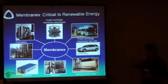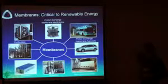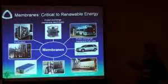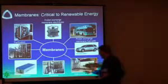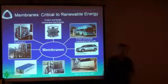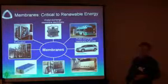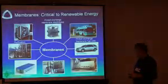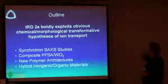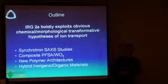But also, of course, membranes are important for membrane reactors, for electrolyzers, for obviously purification, and more importantly for lithium-ion batteries. And the membrane of the lithium-ion batteries is a particularly pathetic material, which I think has a lot of scope to be fixed. As is also the membrane of the alkali fuel cell, which is suddenly becoming of more and more importance. Basically, we boldly exploit obvious chemical and morphological transformative hypotheses of ion transport.